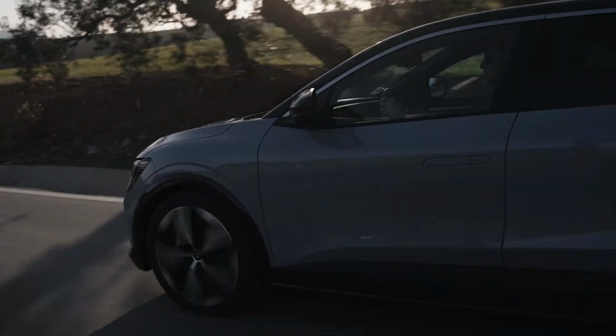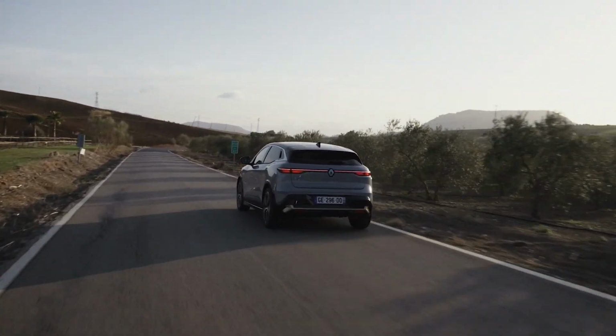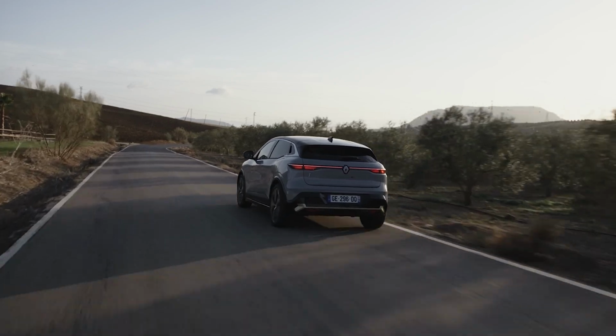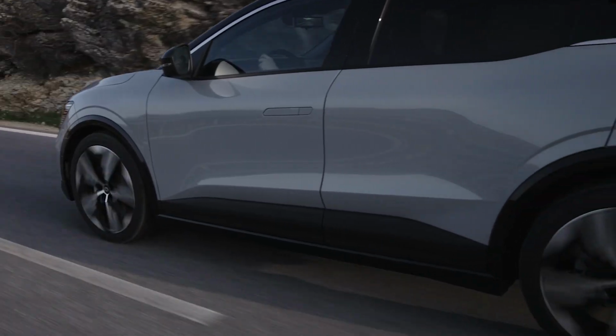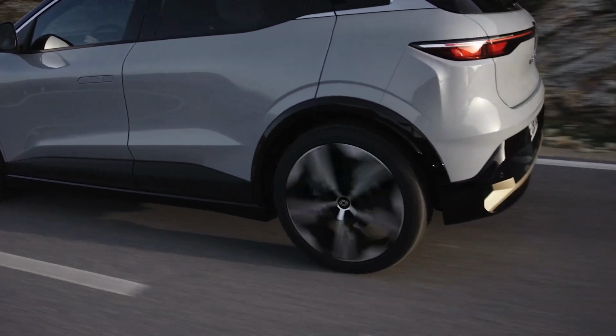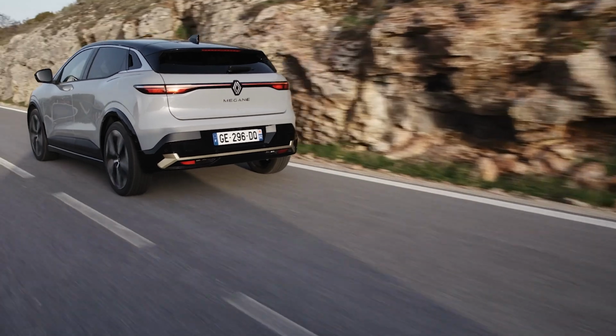It could have been a bit more efficient. That's not an issue though. The average energy consumption during my time with the car, recorded by the car's onboard computers, has been about 16 kilowatt hours per 100 kilometers covered, which is pretty nice. It adds up to almost 400 kilometers of range on average.